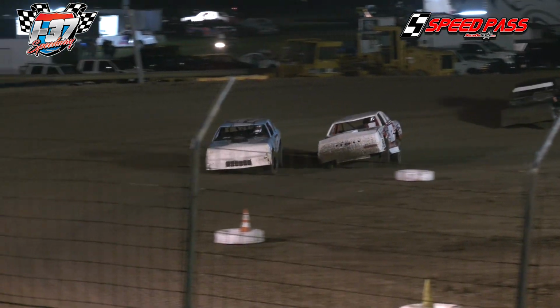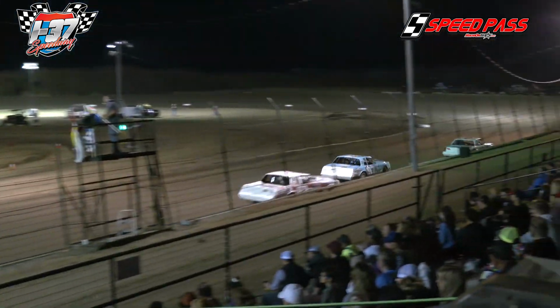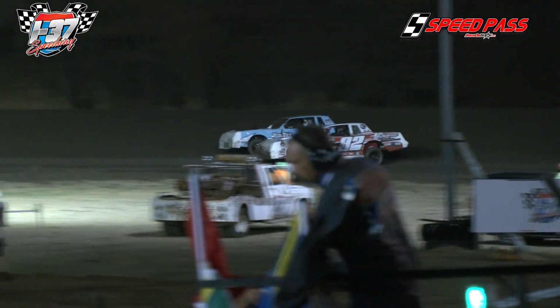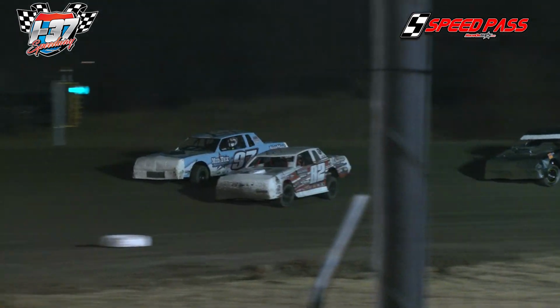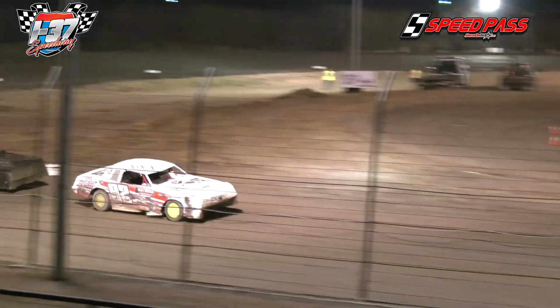Williams and the 97 of Doug Lawrence all over each other as this race wears on. Now the 82 goes low. 82 goes low underneath Doug Lawrence. Battle for the lead going down the back stretch into three with Dean Abbey in tow. Dean Abbey's going to try to make it three wide for the lead.